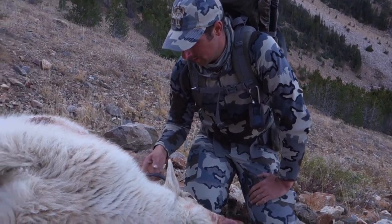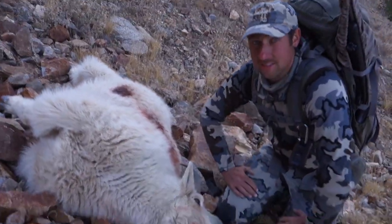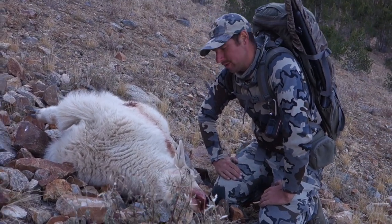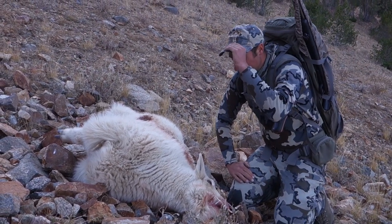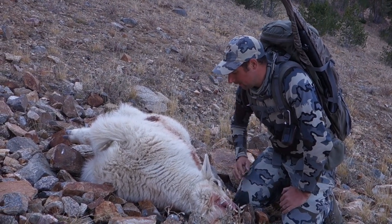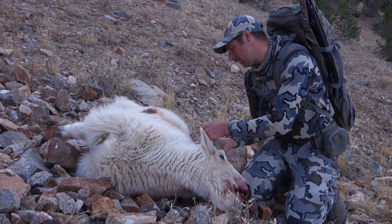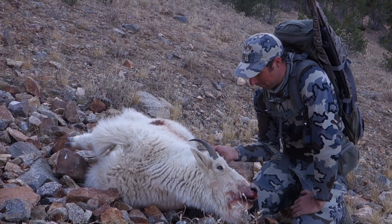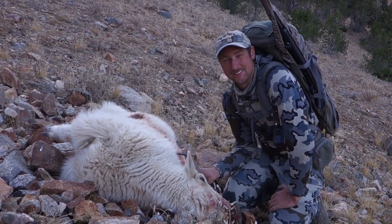Checked his undercarriage. Realistically, a huge battle in goats is just IDing whether they're nannies or billies. And once you see billies, they're billies. But we saw a lot of nannies early on, so kept wondering. Anyway, this is my once in a lifetime goat. Allie was there to watch it from the top of the ridge. This is what it's all about. Couldn't be happier. This is sweet. Sick.